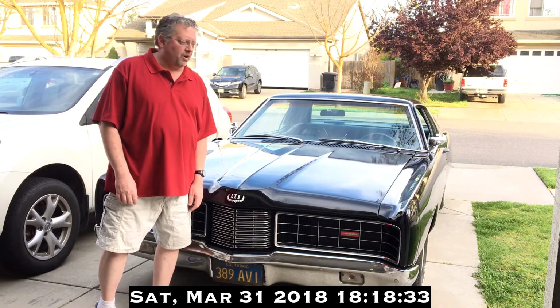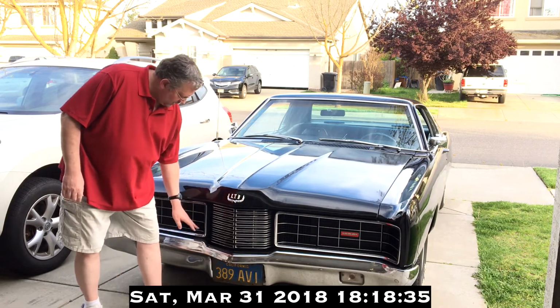But another thing that bothered me was how the grille sections were getting sun faded after almost 50 years, and I wanted to blacken those out and get them a little fresher looking. You'd be surprised what a coat of new paint will do to make a car look 50 years younger.